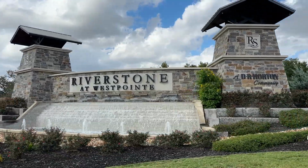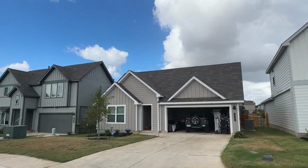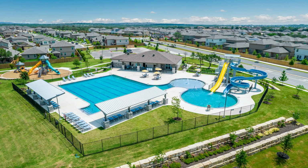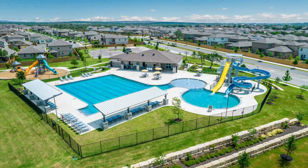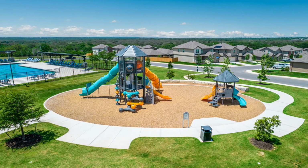There are also some in this neighborhood specifically, because this neighborhood, Riverstone at West Point, is D.R. Horton's top selling neighborhood, and it's actually the top selling neighborhood in the entire area of San Antonio. You're looking at well over 400 homes that have sold here in the last year, and they are continuing to build just nonstop, over and over again. They have crazy amenities. You can see this big water slide tower behind us, and they are just knocking these houses out one after another. They actually have multiple amenity centers in this neighborhood too.